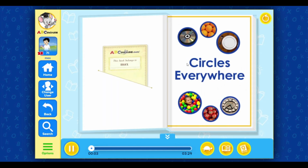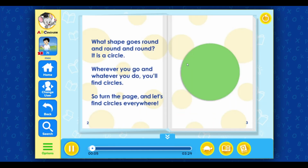Circles everywhere. What shape goes round and round and round? It is a circle. Wherever you go and whatever you do, you'll find circles. So turn the page and let's find circles everywhere.